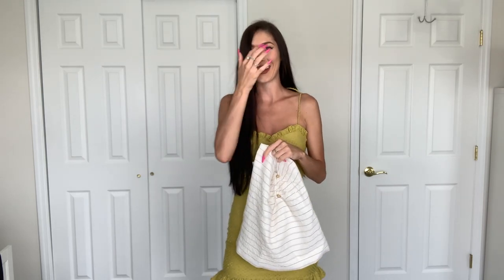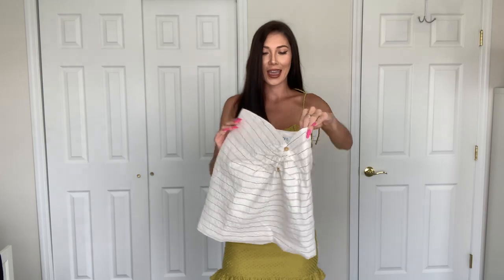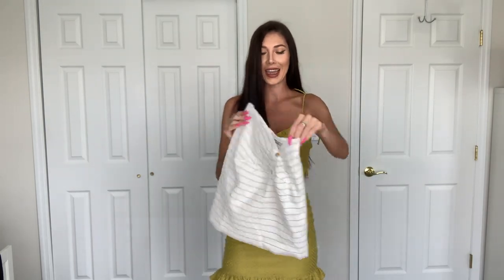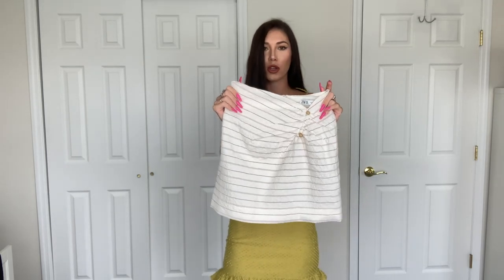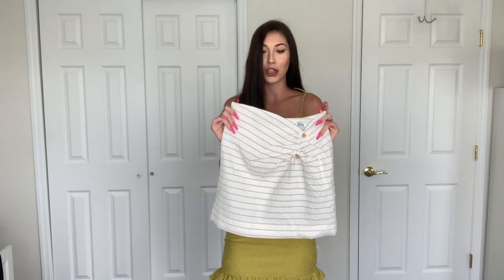I did try this one on. As soon as I opened the box, I'm obsessed. So I will show you guys in a second. It also has the zipper in the back, but it is so, so pretty. I wish you guys could feel the material too. It literally just cinches you in. It's just gorgeous. If you guys get anything from this haul, I would definitely suggest this. I would also suggest the top as well. I'm going to be ordering that.